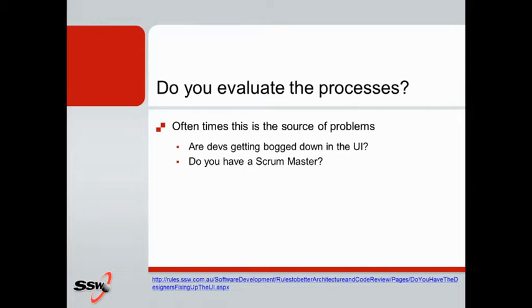Do you have a Scrum Master? I'm a big believer in Scrum. I think it's an awesome process, and I watched it at Microsoft, and it's very important. How many people here are following Scrum? Okay. How many people are doing Waterfall? Okay, so it looks like 80 to 85% or something. All right. Do you have continuous integration?